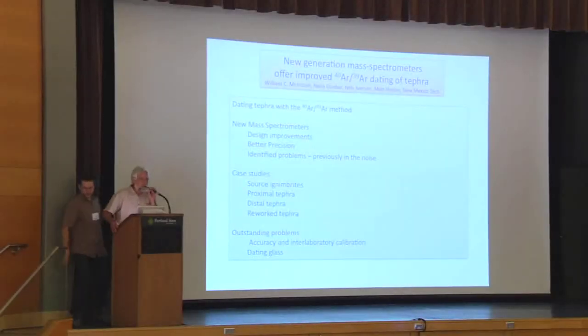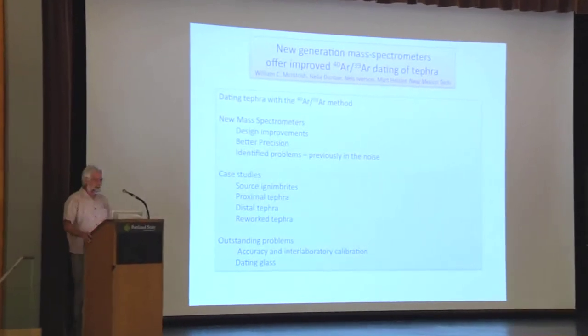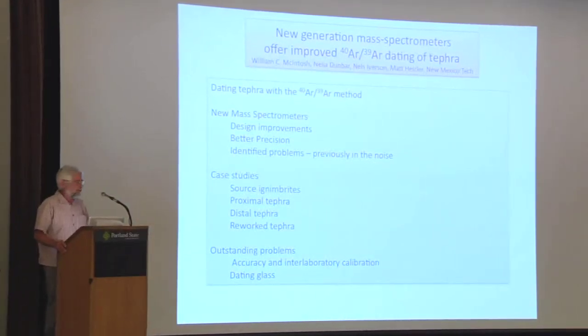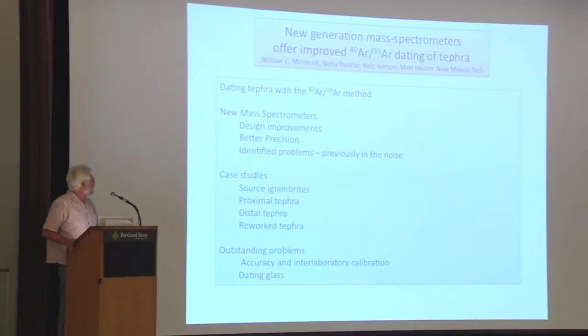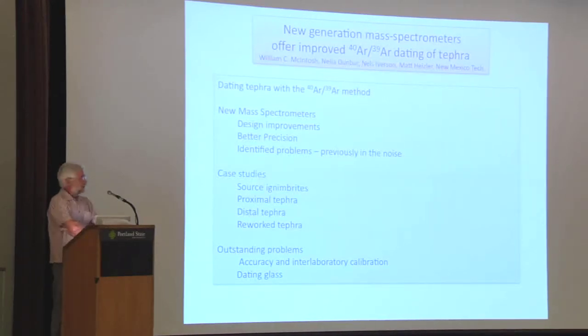This is geochronology, as opposed to the last talk. Going to shift gears here a little and talk about geochronology as opposed to geochemistry. The main message of the talk is that there's been a quantum leap forward in argon mass spectrometers, which I think offers a lot of advantages in dating tephra.